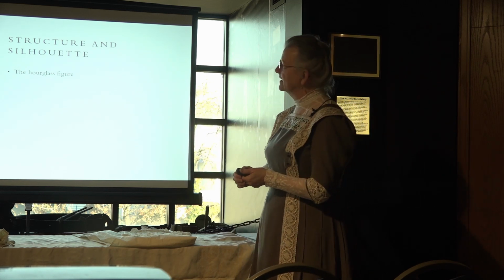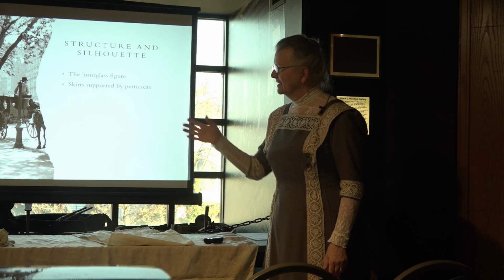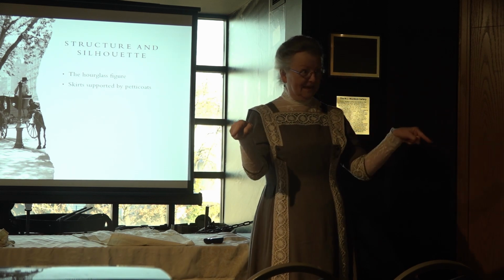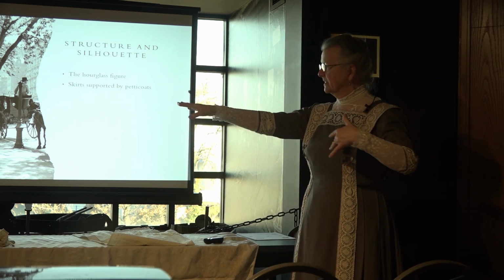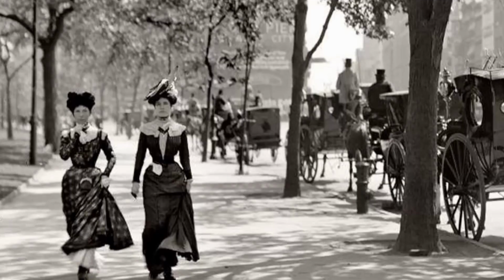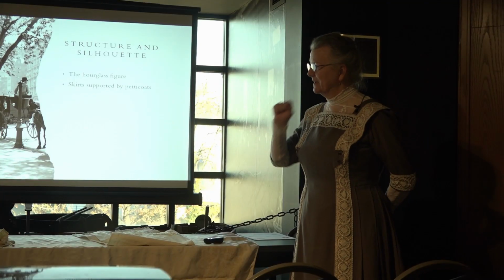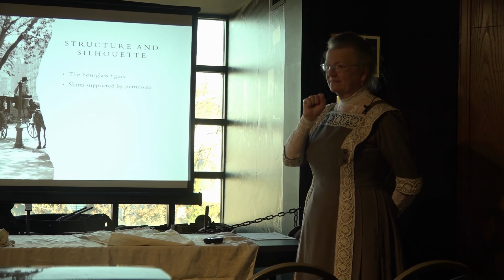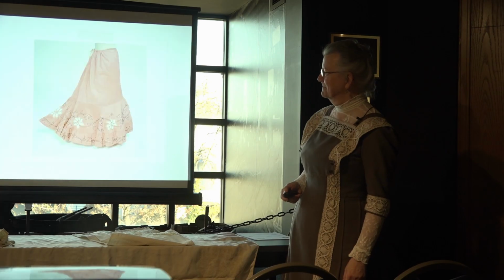And here's what it looks like under clothes. This is about 1900. And look at the tiny waist. From the front, we see them go in and then out. Now, if we got a side view, it might not look quite so skinny, but these are very slender women. And you can see they're lifting their skirts to protect them from the city sidewalk. And you can see petticoats under both of those. One is white and one is dark, but definitely petticoats. But that's what it looks like when you get all dressed up.